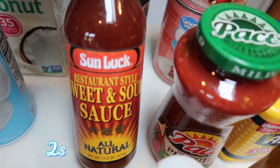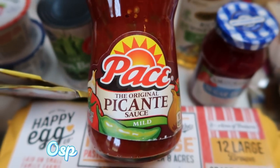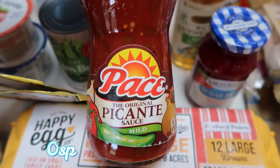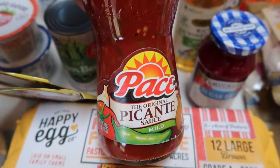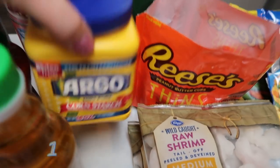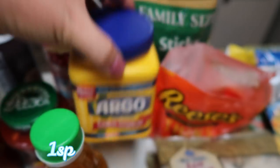Sweet and sour sauce. This is for an upcoming dinner recipe. Salsa was on sale for 99 cents, so I grabbed it just to stock the pantry. I like having this on hand for recipes, for chips and dip, and I grabbed the mild Pace Picante. I was also just about out of cornstarch, so I grabbed another Stay Fresh container of that.